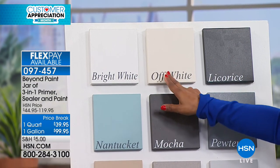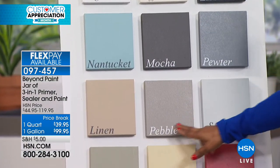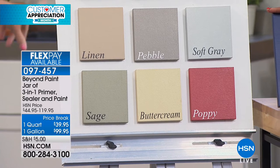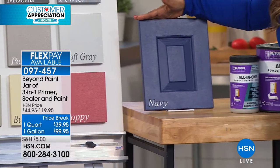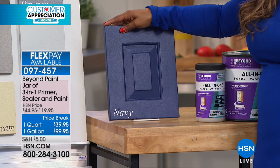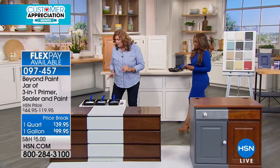So bright white, off-white, licorice, Nantucket, mocha, pewter, linen, pebble, soft gray, sage, buttercream, poppy, and then we also have the navy. And the navy is an HSN exclusive. Gorgeous. That blue is so beautiful. We're gonna show you a piece that we did. You cannot get that navy color anyplace else. And it's only available in the gallon size, which, if you wanna redo a room, is perfect for that.